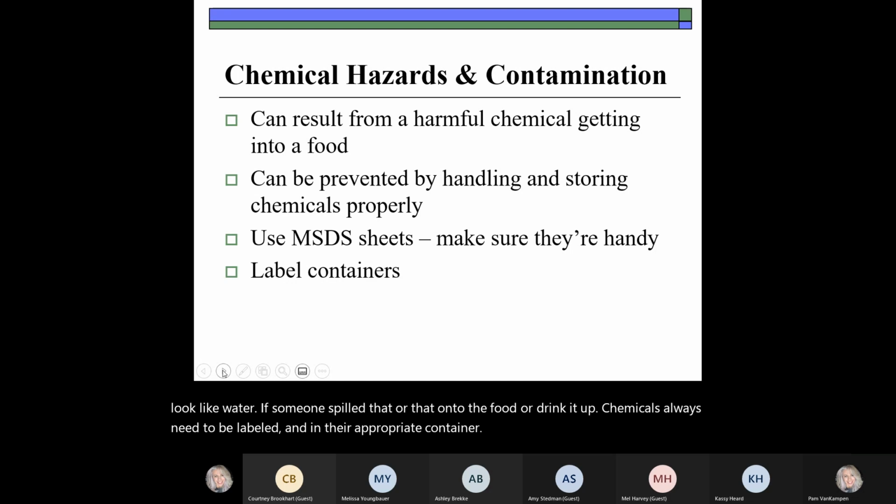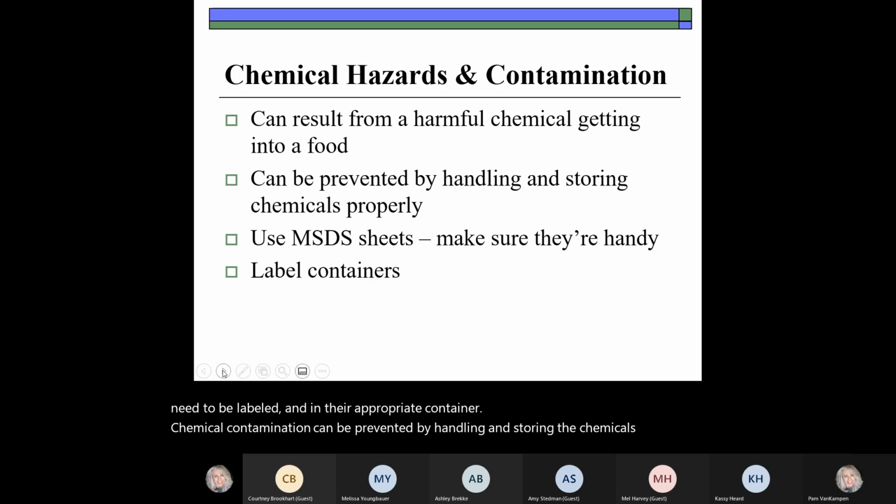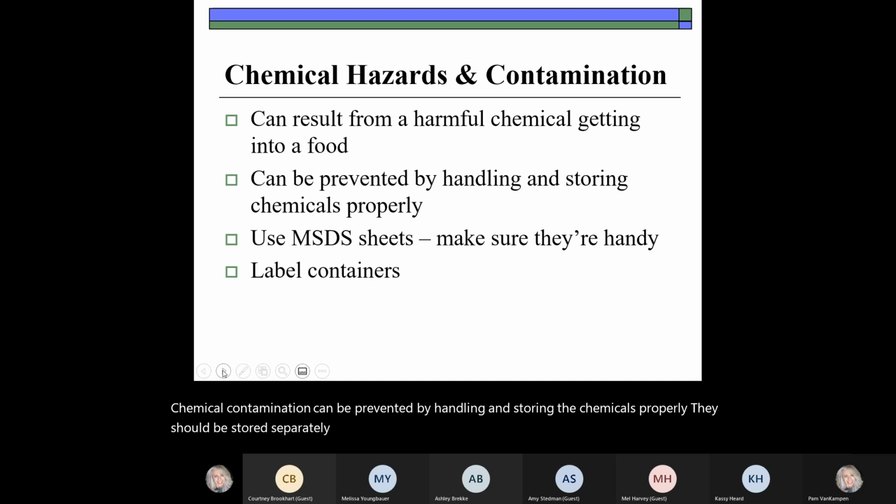Chemical contamination can be prevented by handling and storing the chemicals properly. They should be stored separately from food so that no accident happens and something spills and gets into a food.